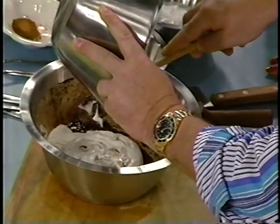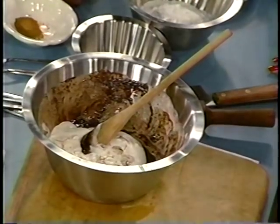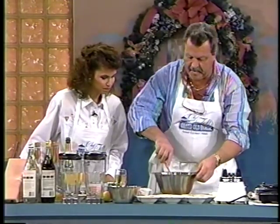You whip that cream up beforehand. Let's just whip the cream up a little because it makes a lot of noise and then we can have a conversation while we do all this cooking here. So just mix this up.